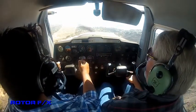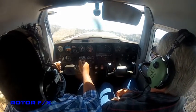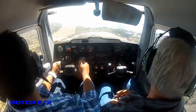Niner Victor X-ray, you cannot do that under IFR conditions. Okay, sounds good. Niner Victor X-ray. Niner Victor, if you'd like to land at Santa Monica, you can make a right traffic for runway 21. Is that what you'd like to do? Yeah, sure. We want to land at Santa Monica. We're actually home base here, Niner Victor X-ray.